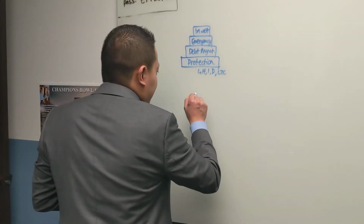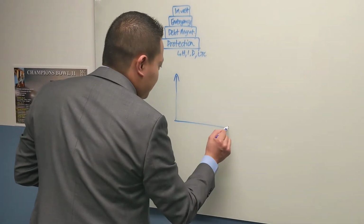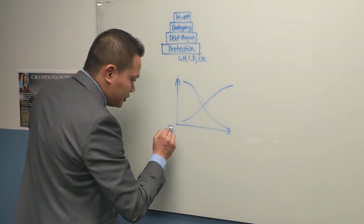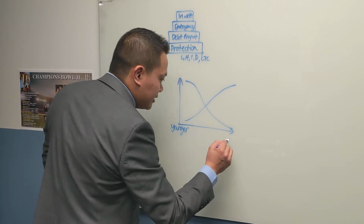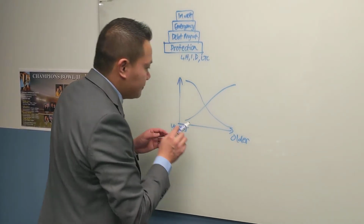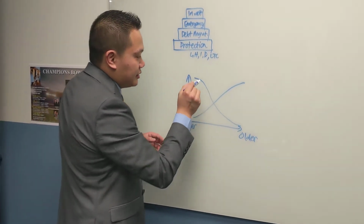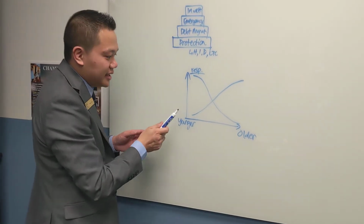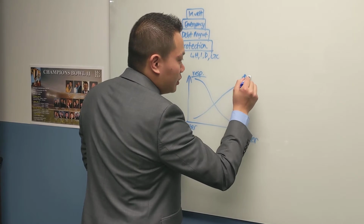Okay? This is a concept we call the X curve. This is the time curve when you're younger, and this is as you get older, right? This line is the responsibility curve, the law of decreasing responsibility, and the law of building wealth.